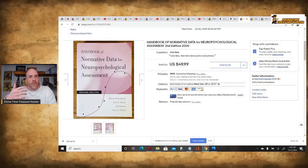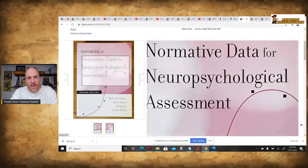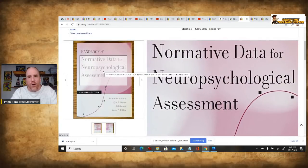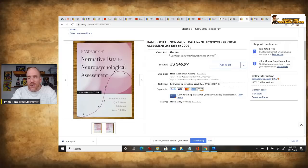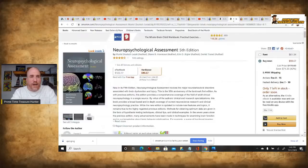But it's something that people want to have on the bookshelf in my profession. The key thing for you watching this is to keep in mind, if you see anything with the word neuropsychology or neuropsychological on it, it's possible it could be something that has some value. So this book came out in 2005. They never made another edition of it, so it's still somewhat current, and it still wound up selling for $50. Just some other side tips on other types of neuropsychology books you want to be on the lookout for.